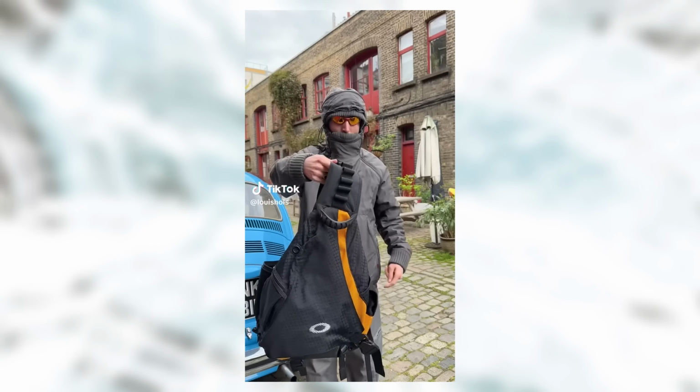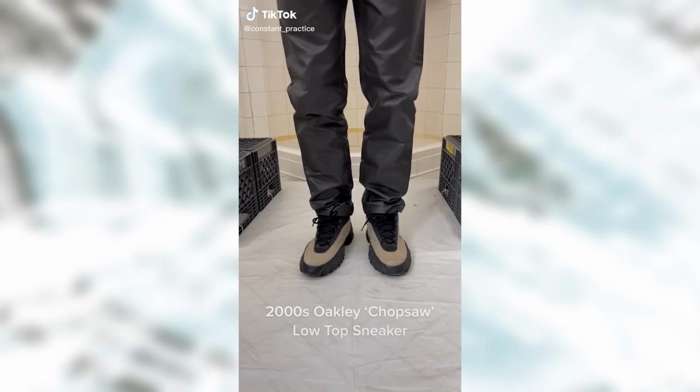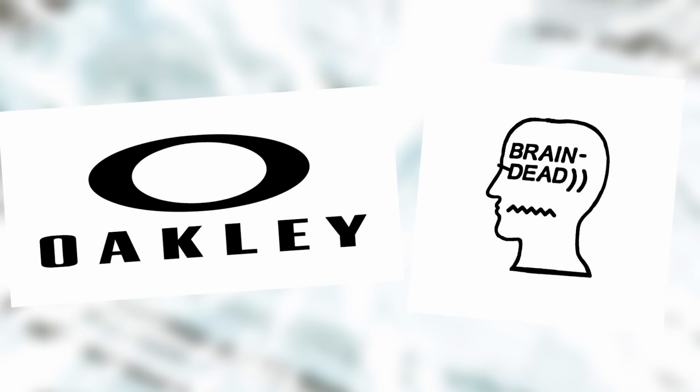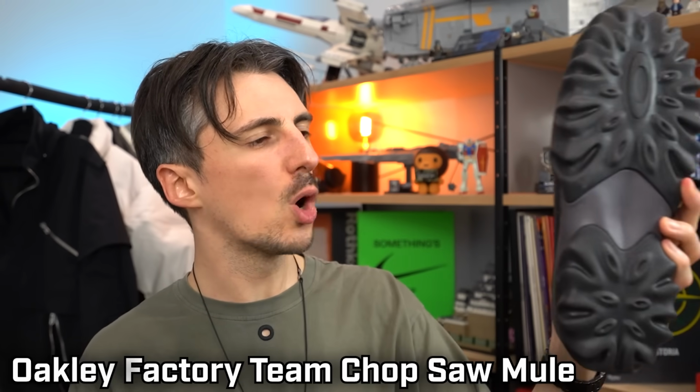Okay, you will have seen Oakley sunglasses, and more recently their archive accessories have been coming back into the spotlight, but they also did shoes historically, and they've been doing them again under Oakley Factory Team, an effective collaboration between Oakley and LA-based streetwear brand Braindead. Some of these look really cool. They've got great colorway options as well. I decided to pick up the Chop Saw Mule.